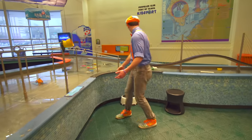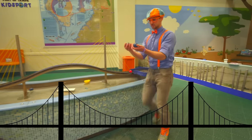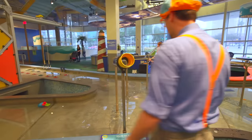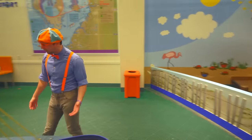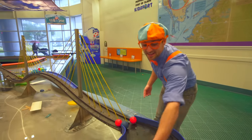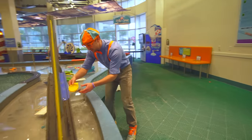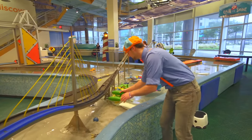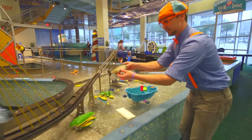Woo! Look at this. It looks like a model suspension bridge. Oh, and there's balls right here. You put the balls in the tube. The balls made it to the end, on the track, just like cars. Woo! Look at all these toys. A yellow toy, a blue ball, a green and yellow boat, woo, and a fish.